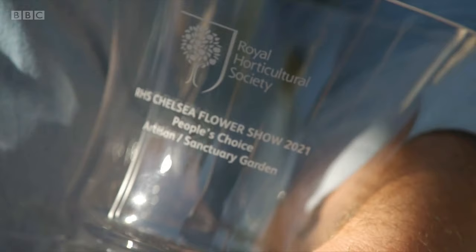I really did enjoy that moment. But of course, it's not all about winning awards. The gardens here have got everybody talking. And one of those is the Guide Dog's 90th anniversary garden. But before we meet the designers, here's the story behind it.